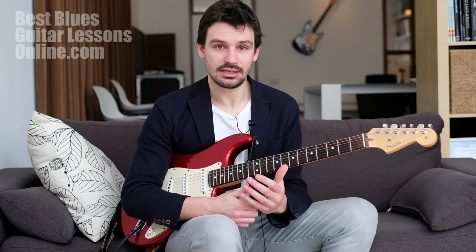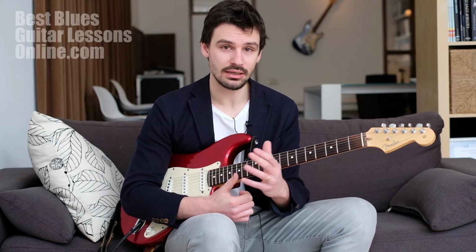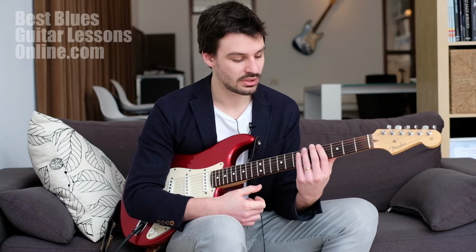So we will start with these intervals, and looking at these intervals is easy because we just need to learn the theory behind it. But what is even more important than studying these intervals, and we have a whole article on the website bestbluesguitarlessonsonline.com that is structured around these intervals, is to visualize them on the neck of the guitar.